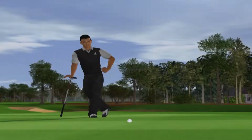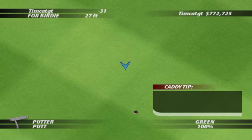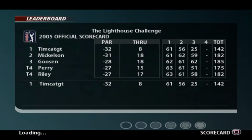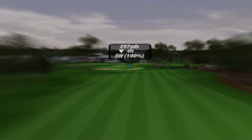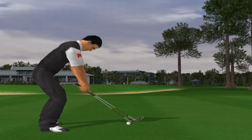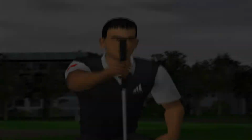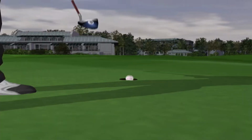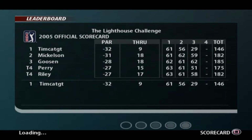This is going to leave a nasty tough putt. Take some time now and read this properly. This looks good. Nice swing. Well played approach. This could be very close. Nope, that's not gonna go in.